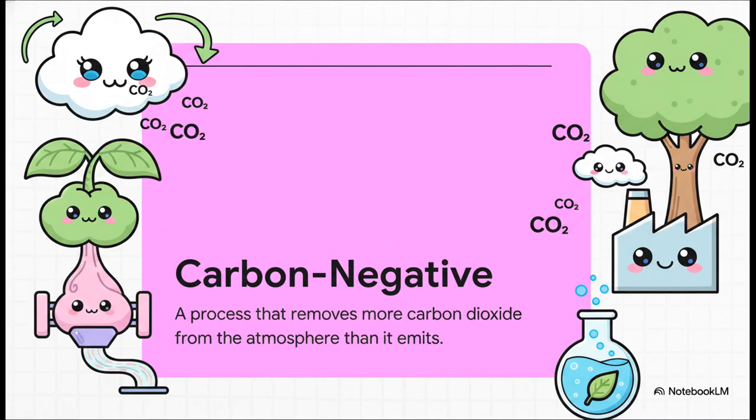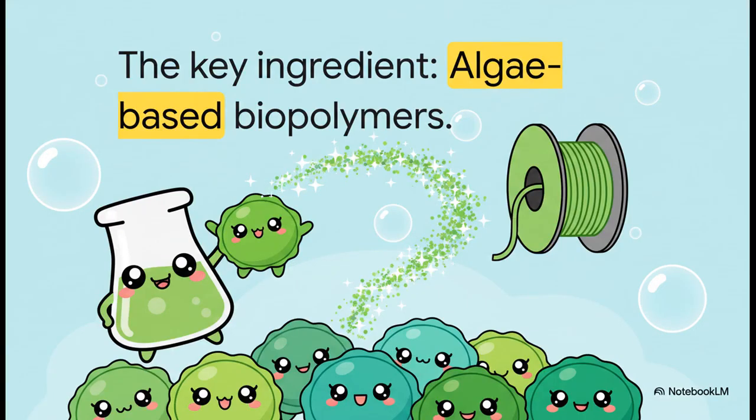Now, this isn't about being carbon neutral. No, this is way beyond that. This is a process where making something, anything, actually cleans our air. It pulls more carbon dioxide out of the atmosphere than it emits. Just think about that. So what's the magic ingredient here? It's a biopolymer made from algae. Yeah, that's right. The green stuff you see in ponds and in the ocean, that's the key.